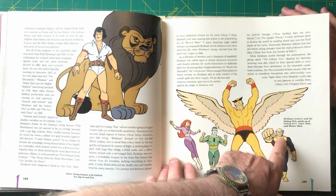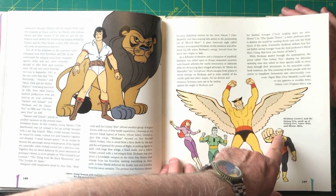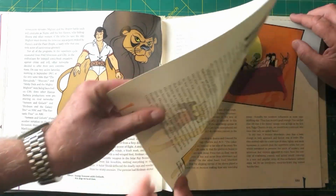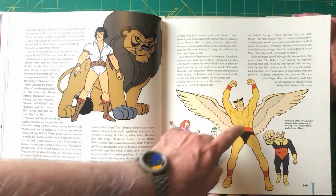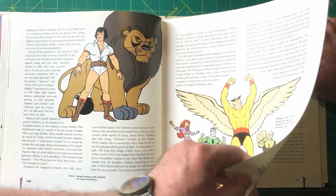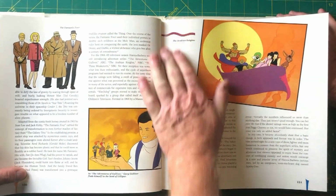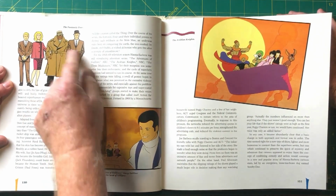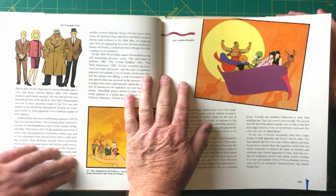This is voiced by Lurch from the Addams Family. And this guy's obviously the voice of Cassidy? I can't remember his name. There they are, the Fantastic Four.